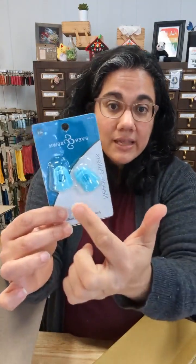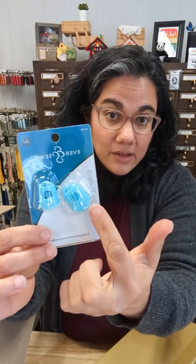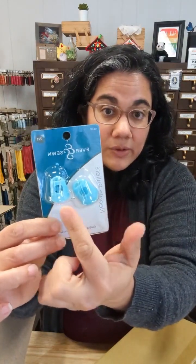The small ones are Japanese sized, so the small is really small, almost childlike small. I use a medium and a large. I use a medium on this finger and a large on my thumb. The Eversewn ones come with a medium and a large, so it actually comes mixed with the two sizes already.